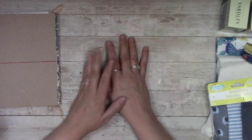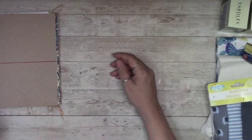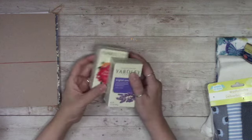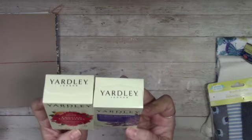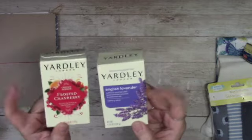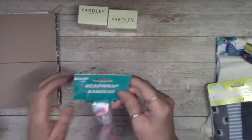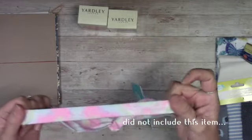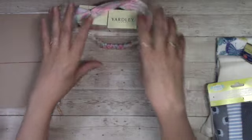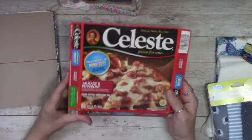So here I'm going to show you the items that I found, and I'm going to include into my journal. So I'm going to start with beauty and personal. I found these bath bars, and so I'm going to take the boxes and create something with the boxes. And I like these because I use these for my face, so I found that. And then I found this head wrap with this elastic. That's the beauty department.